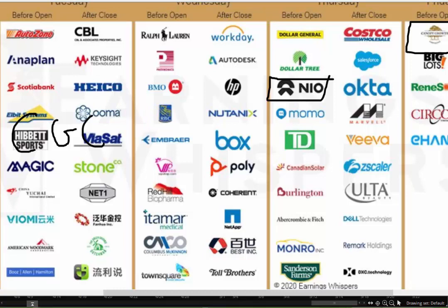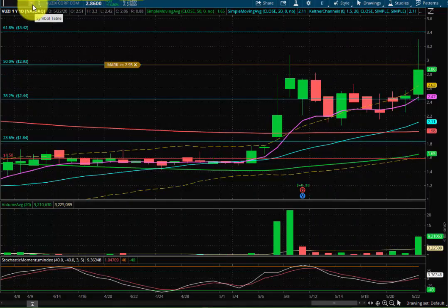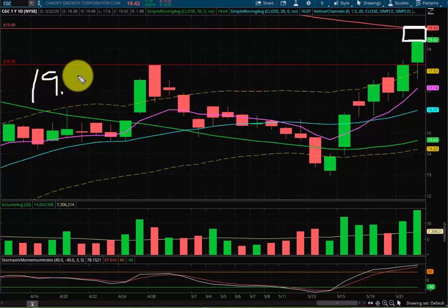So CGC, let me actually show you this chart in the background here. We talked about this on Friday in the Trade with Tex chat room. Basically, we're still looking for a pop up to the 20 area. We have heavy resistance there, historical level, and the 200-day. It's pretty close, so not that much upside, but that's going to be the big target area for next week. Okay, 19.99. So it reports on Friday.